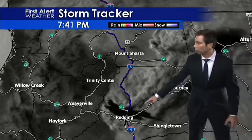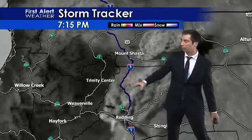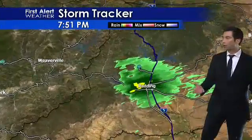You can even see the shadow being cast by that pyrocumulus cloud. That's the shadow as the sun is getting a little bit lower in the atmosphere. So you can see how the shadow is spreading over top of all this wildfire smoke. I know we need to go to some more live shots.